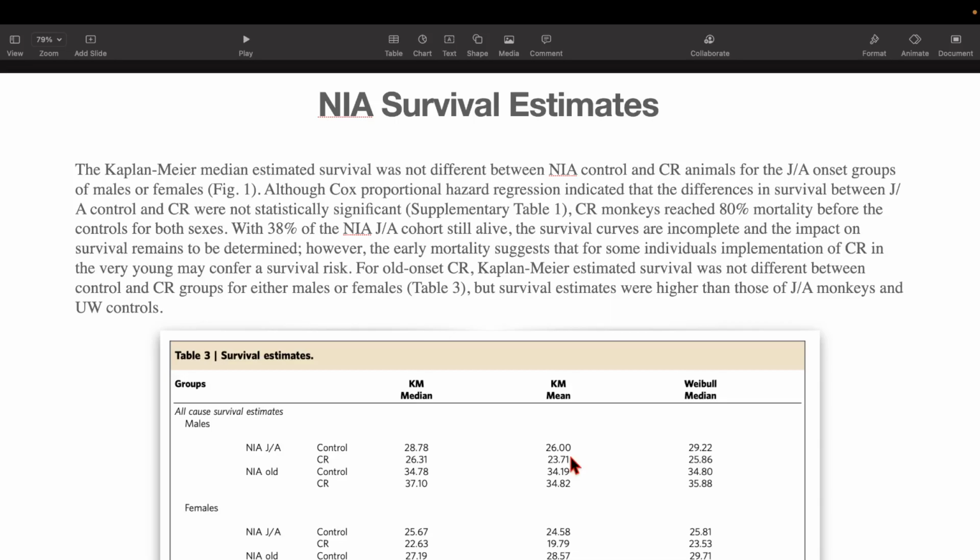So probably not ideal to start caloric restriction before you've reached a full adult size or an adult age, particularly within the rhesus monkeys or within this primate group, which is in stark contrast to rats or mice. In rats or mice, when they started caloric restriction younger, there's actually improved survival. So in these studies, what we're seeing is actually, at least for monkeys, you probably don't want to restrict their calories when they're very young.